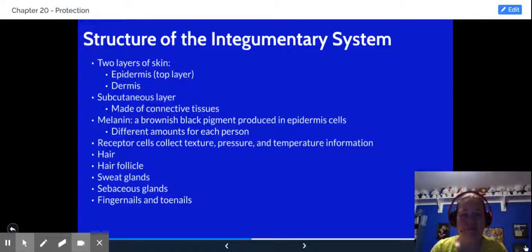There are also receptor cells in your skin, and these cells are designed to collect texture, pressure, and temperature information. So if I touch something that's hot, I know immediately to pull my hand away. If I touch something that's soft versus something that's hard, I'm going to be able to tell the difference just by feeling it.